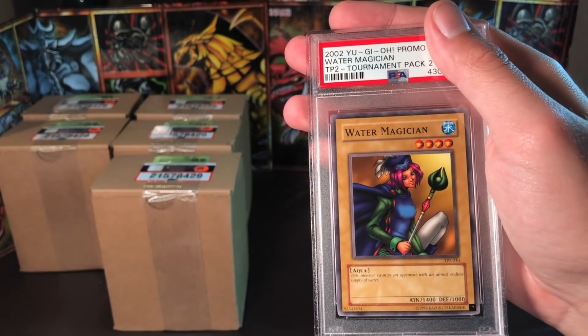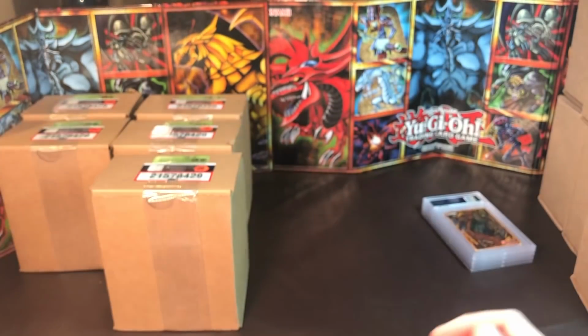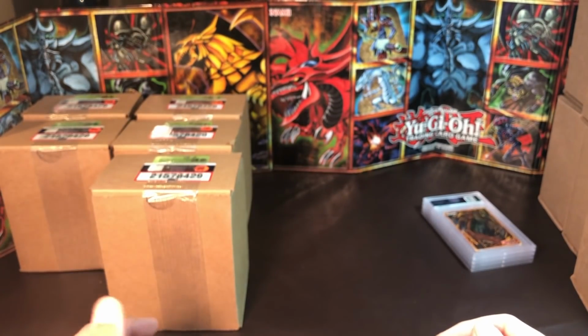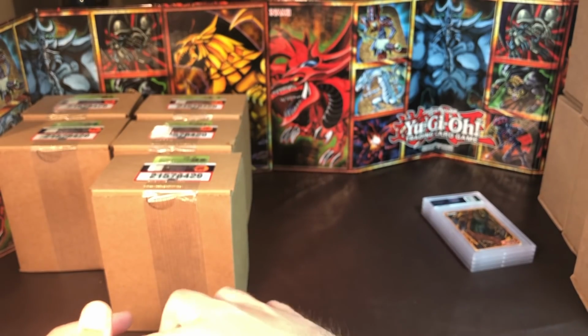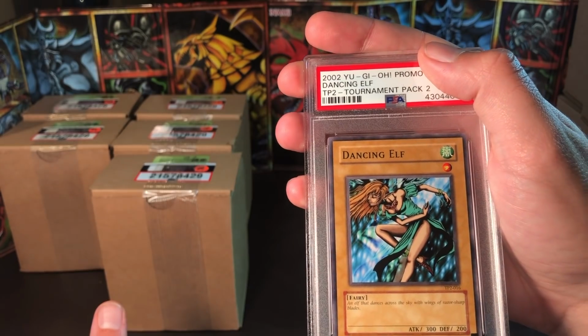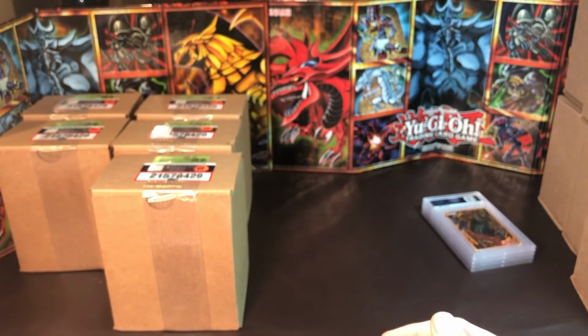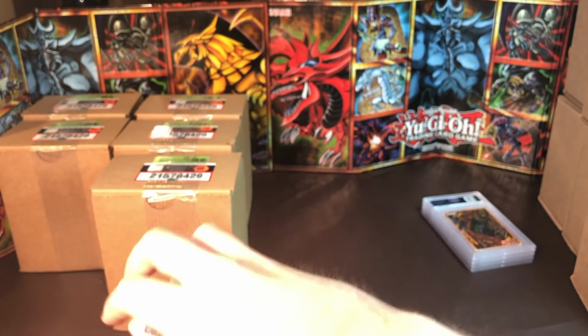Water Magician, pack fresh, got what it deserves. So everything is pretty well falling in line except for that steel shell just blows my mind still on a very good 4. Tournament pack 2 Dancing Elf. The PSA gods are in my favor right now. Let's see if we can keep it rolling.